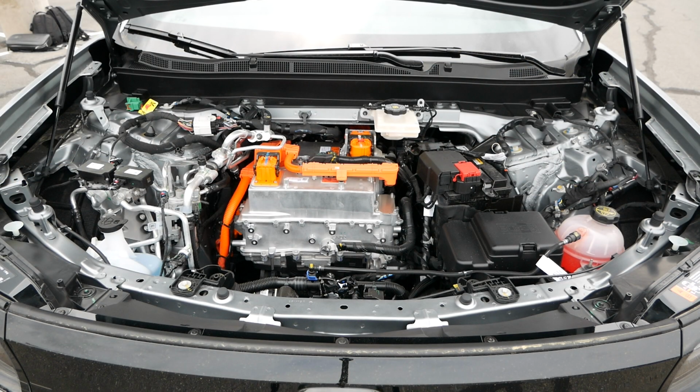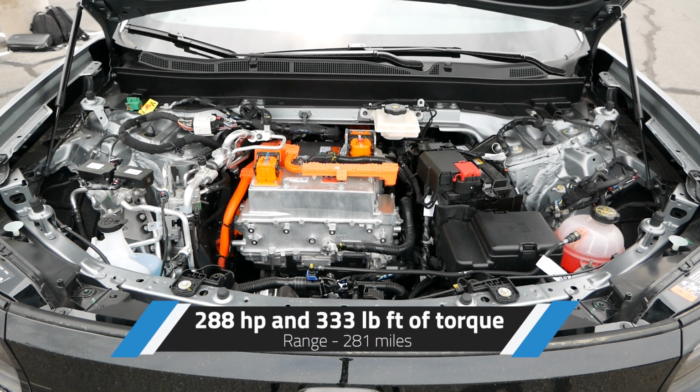Powering the Prologue Touring, our model has the optional dual electric motors, giving us 288 horsepower and 333 pound-feet of torque, and more importantly, all-wheel drive, helping to improve overall performance and year-round versatility.